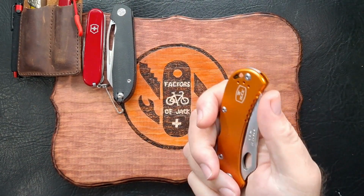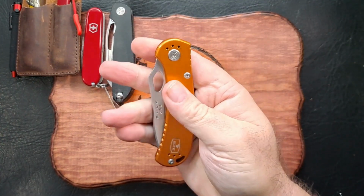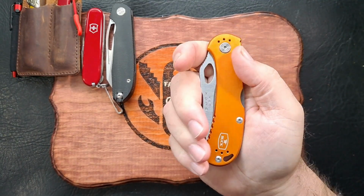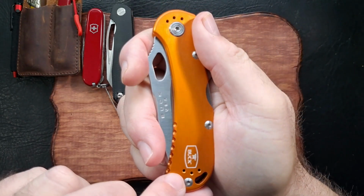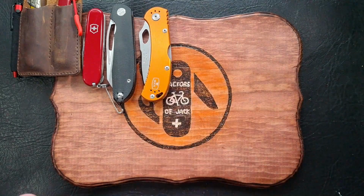Awesome knife, less than 50 bucks. I mean, centering is dead center. It's holding up good. I got a few little minor scratches on there. Right here on the Buck emblem, it's marked up. But anyways, that was Wednesday.